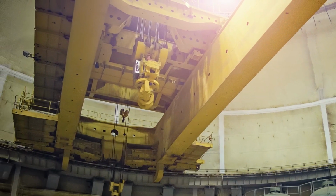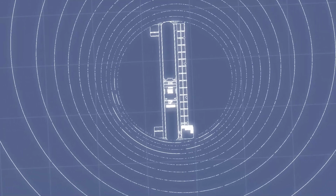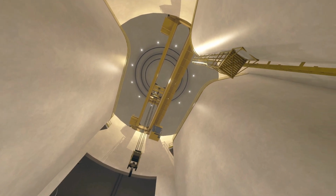A polar crane is a unique piece of load-handling equipment that operates on a circular runway, typically near the spring line of a containment or reactor facility. The primary function of these distinct cranes is performing reactor maintenance and disassembly during refueling outages.